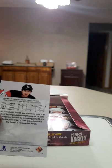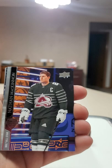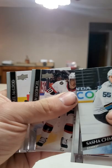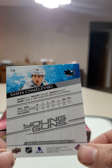All right, pack 15 here. Erik Gustafsson. Adam Lowry. Nathan MacKinnon All-Star. Sasha. Wow, that's a cool last name. Tomovletsky, Young Guns. Travis Konecny, Teddy Blueger, Dzingel, and McElhinney. It's a pretty cool card. It's a cool last name anyway. All right, let's go on here to pack number 16. So 8 more after this, so I need to keep dragging this out.